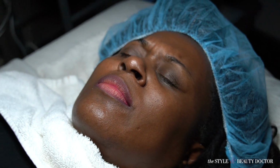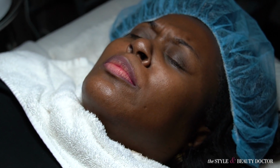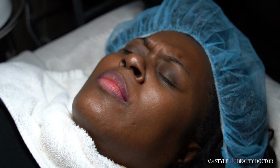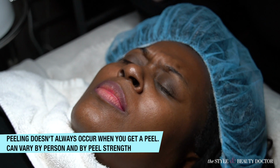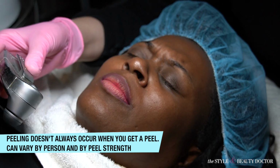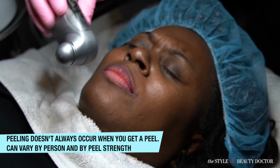How long does it take to see results from something like this? Well, so today, as I mentioned before, skin will feel tight and dewy. Tomorrow it's going to start feeling tight and dry. And peeling, if peeling occurs, it does occur on day 3 usually. And that's when skin might peel a little bit, just mild flakiness, nothing crazy, nothing extreme. That's where you just use your moisturizer to make your skin feel comfortable.